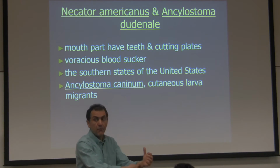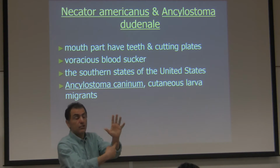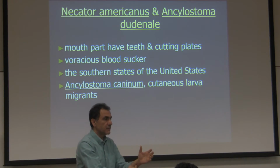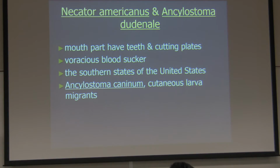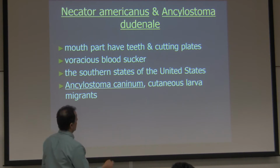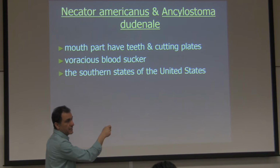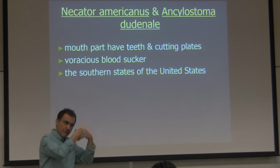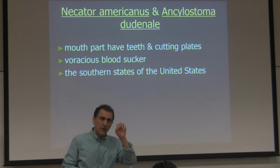You remember that from what organism? It's a nice review from the quiz today. Schistosoma. You remember that? The carrier of schistosoma penetrates skin. The larvae of these guys, the hookworms, penetrate skin. Let's talk about the life cycle of these two guys, Ancylostoma duodenale and Necator americanus. The L3 penetrates our skin, and then eventually they migrate, settle down in the intestine, and become adults and suck blood. Am I making some sense so far?